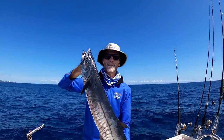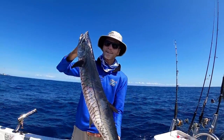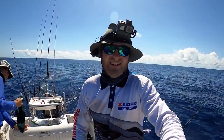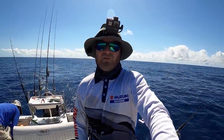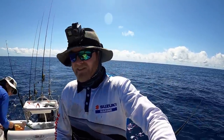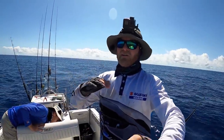Dawn across the bay coming out here, and what a cracker day it is. Topped off with a few lovely spannos. Beautiful. I can already taste the smoker. Well, guys, that is Spanish number two. Wasn't as big, but still an awesome size fish. And for 10:15 in the morning, just goes to show persistence. When you're trolling like this, you've got a bait in the water the whole time.